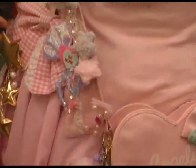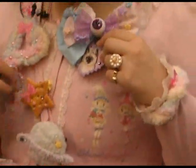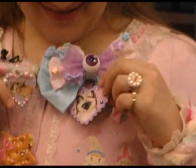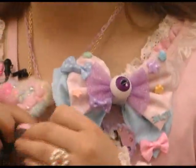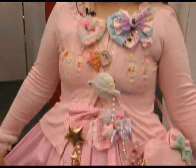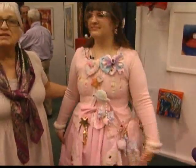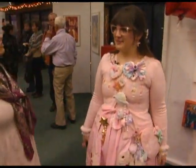What's your favorite thing on this? I like my little kitty pin, and I like my little bunny necklace, kitties and bunnies, because they're so cute. My Baby the Star Shine Bright dress. What'd you call it? Baby the Star Shine Bright. It's the brand name. Thank you, Helen.